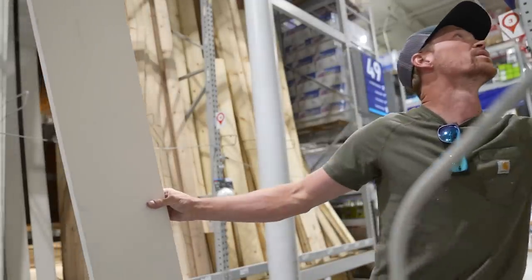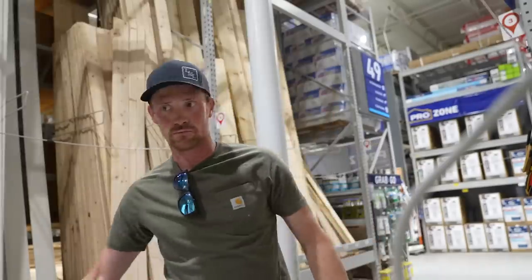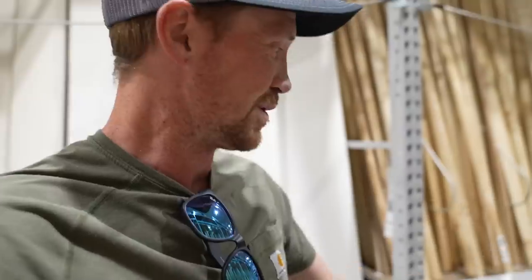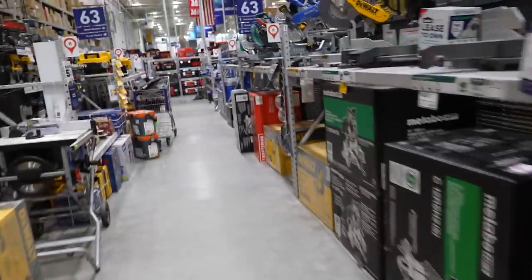Check that one. This one looks like it's in really good shape. We've got three boards that are relatively straight, relatively smooth, pre-primed. We gotta go rip them down, cut them into size, take them up home, paint them, install them. But we've still gotta go look at the Toyota Tacoma.